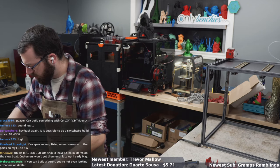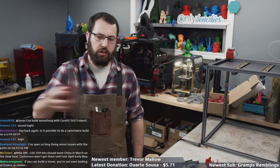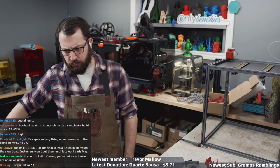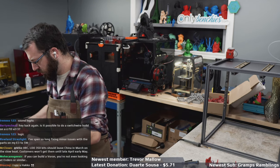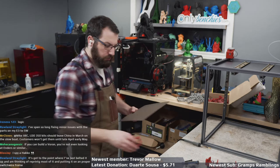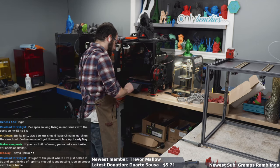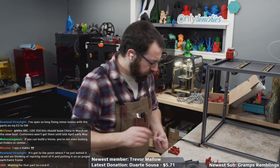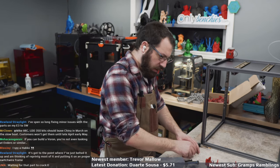Hot, cool down. This is the proper technical way to cool your prints down, by the way, if you didn't know. I spy a Hakko. I don't have a Hakko. We're good. Okay, so now we can put this together. Yay. Put all the heat sets in. Yay.